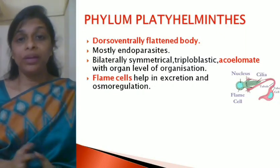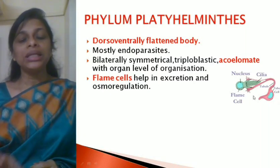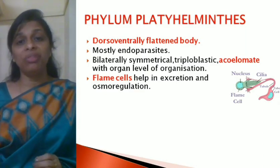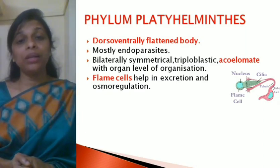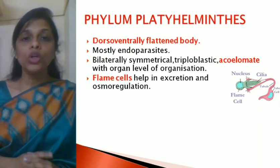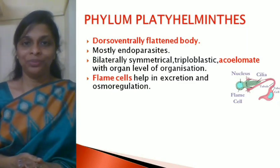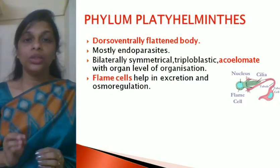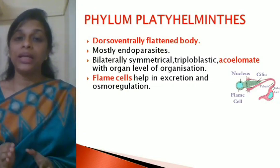Now what is the function of flame cells? Here in this picture you can see a flame cell, right? Its function is that it acts as a kidney. Its function is to remove the waste materials from the body. The function of the flame cell is that it helps in excretion as well as osmoregulation. Osmoregulation means removal of excess water from the body. So flame cells are the specialized cells which are mainly found in phylum Platyhelminthes.